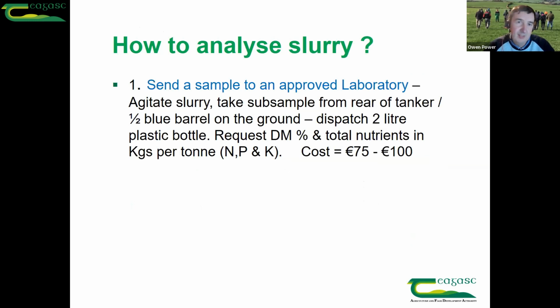What we recommend in a health and safety way is, 1, you agitate the slurry as normal, as if you're going to spread the slurry out in the field. You back in the tractor and the slurry tanker and you fill it up, so you have a full tanker load of slurry. You get something like half a blue barrel or some sort of container, and you put it on the ground at the back of the slurry tanker, and you let some of the slurry back out again into the container. Then in a clean, dry 2 litre milk carton or some sort of plastic bottle, you take a 2 litre sample out of that slurry. And that is what you have to send off to the lab to get tested.